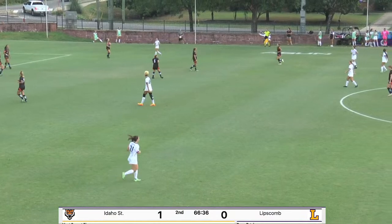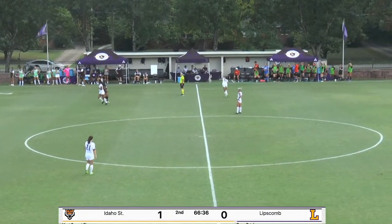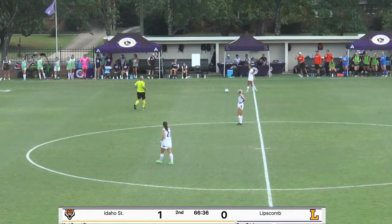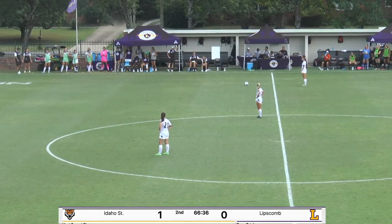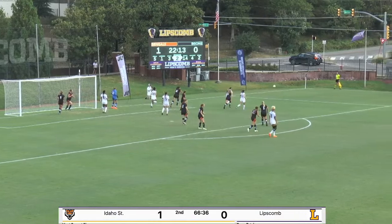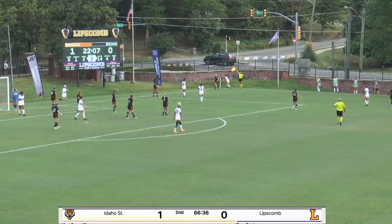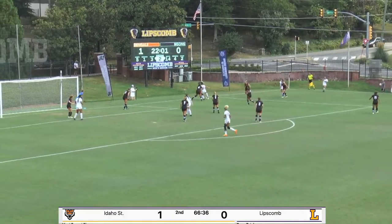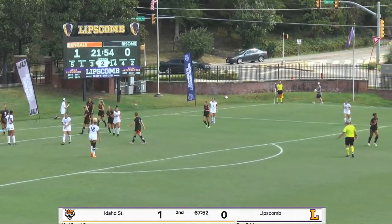Lipscomb will have a free kick near midfield, a foul called on Idaho State. White jerseys pushing up towards the 18. Idaho State setting their line right at the 18. Here's Carapazza, high lofting ball, and nicely headed away by Wurlitzer. That ball did trickle out of bounds before Elmore could get there, so the throw in for Lipscomb. Here's Marcella Cash, and it's out of bounds, and it'll be a corner for Lipscomb.